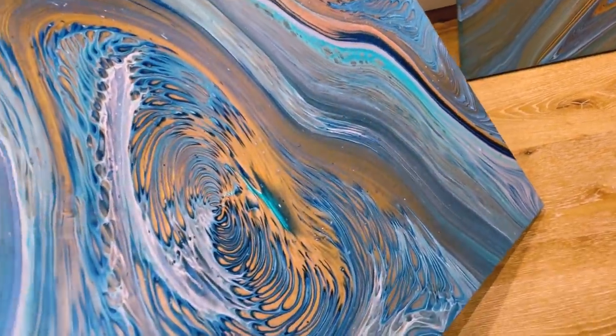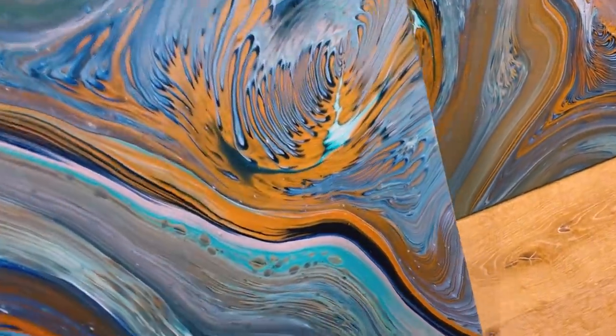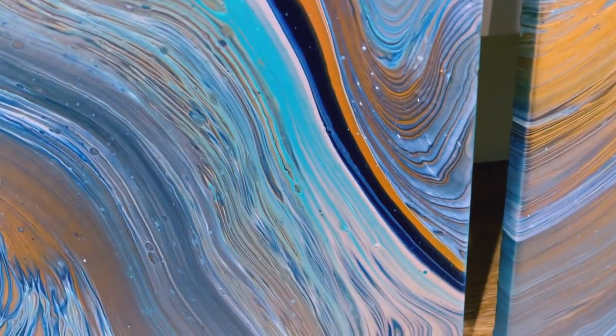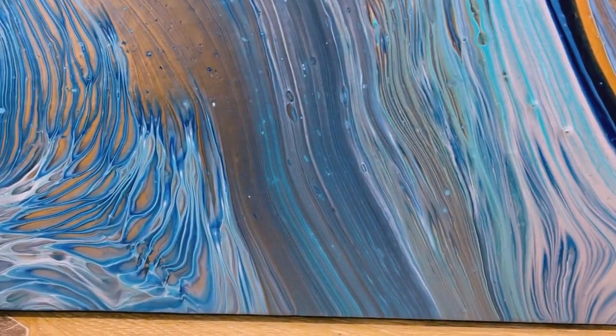There, can you see that the gold is shimmering? There's lots of turquoise shimmering. It's so, so pretty. And that's before varnishing. So I will varnish it with Liquitex High Gloss, and that will just give it an even prettier shine and shimmer.